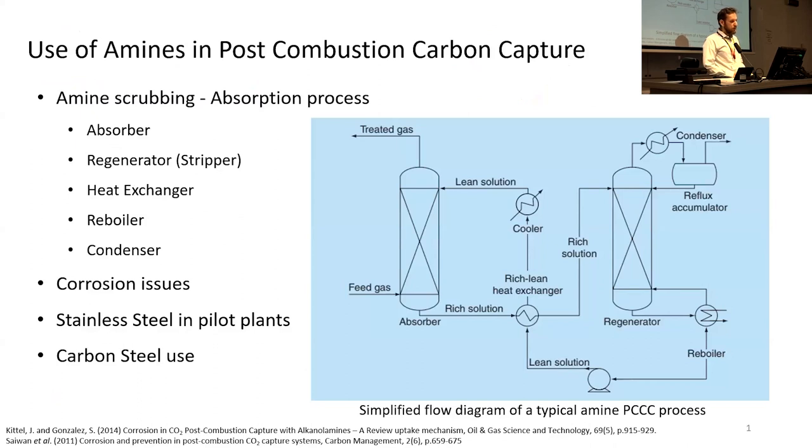However, there are high temperatures and, of course, the presence of CO2 that create a highly corrosive environment. And so that's why more often than not, stainless steel is being recommended for use as an infrastructure material in those processes. However, stainless steel is not impervious to localized effects, and also it has a high cost.